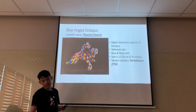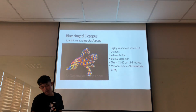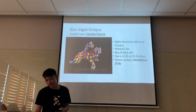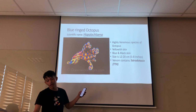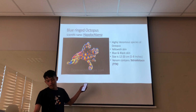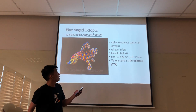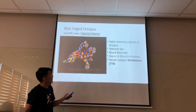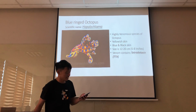This octopus is a highly venomous species of octopus. They have yellowish skin, with blue and black markings. Size is 12 to 20 centimeters or 5 to 8 inches. The venom contains tetrodotoxin. What is the tetrodotoxin? Sir, ano yan?